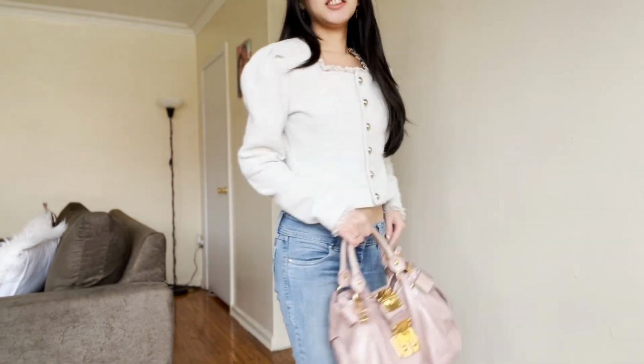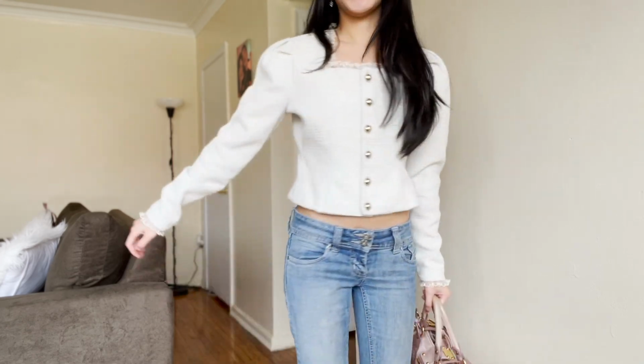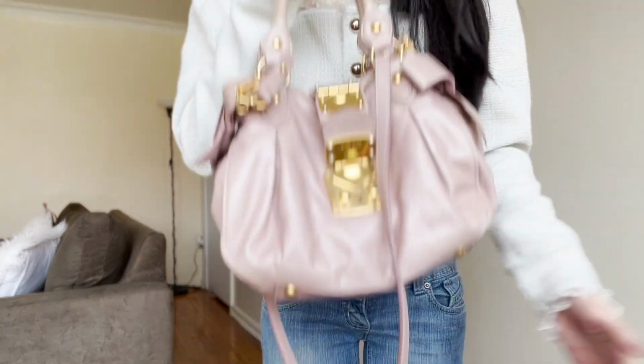And the jeans are really old. Shoes from Zara again. And my purse, it's Miu Miu.